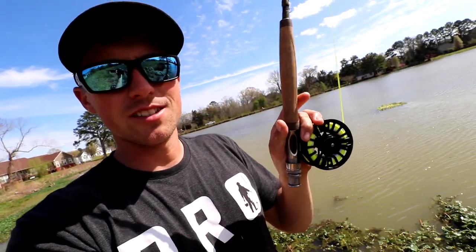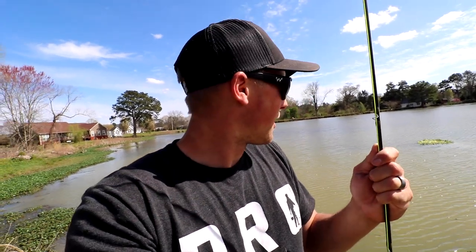There's nothing better than catching these little panfish on a fly rod. They fight so hard. If a bluegill got as big as a bass would, it would outfight a bass any day. So we're gonna have some fun today.